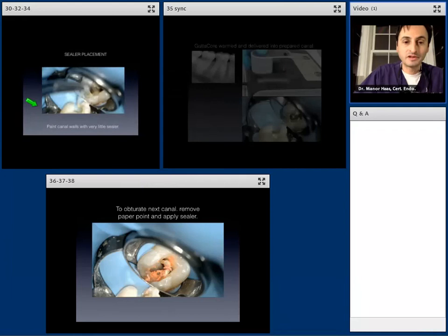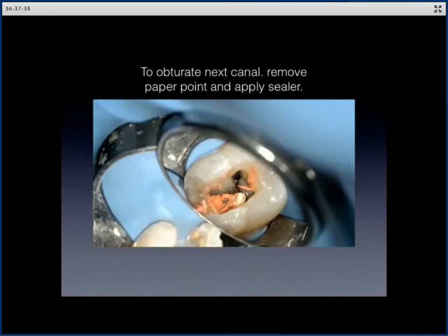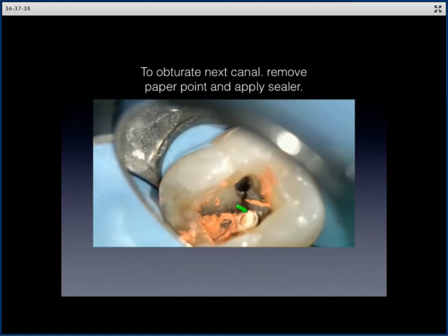In cases where we're obturating multiple canals, what I like to do is place paper points within the canals I'm not obturating. There's one paper point there. There's another one that we just removed. Let me see if I can show you that again. As soon as I take out that paper point, right away I have a nice clear path to obturate that canal with nothing in the way. The next canal I would obturate with this one. So it's sweet and simple.